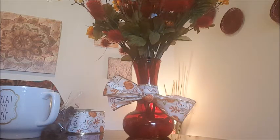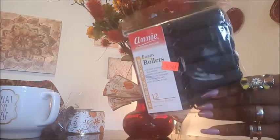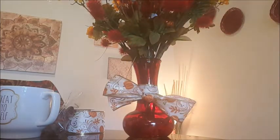And I got me a pack of rollers, some real rollers by Annie, because the ones at Dollar Tree and 99 cent store like this don't stay closed. So I got one pack of these, because I can actually sleep in these foam rollers. So maybe my hair will look like it's supposed to look sometime.